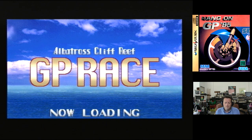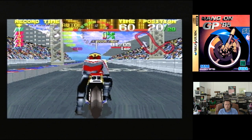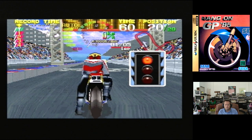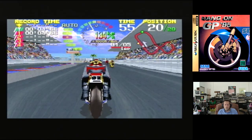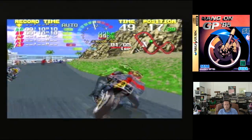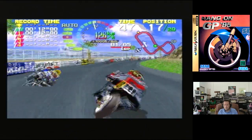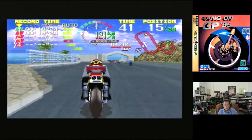Albatross Cliff Reef. Sit back a little bit in my chair. Get ready. I don't know what the controls are, so a bit of experimentation. Okay, so C. We're prototype, okay? Get used to the controls of the bike. This would probably work with my steering controller, which I didn't think about before loading this game, but anyway.